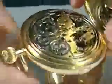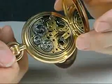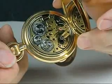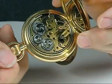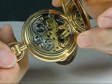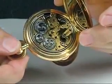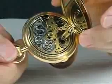And just to show you what goes on when you depress the little button. So that's a demonstration of the minute repeating function, which is touch activated, not slide activated, because it runs off its own mainspring barrel. That way you can tell the time to the nearest minute any time of day or night, and you hear the Westminster striking chimes.